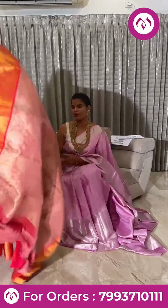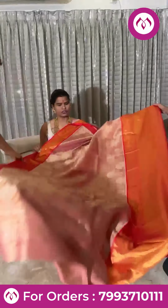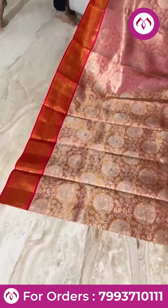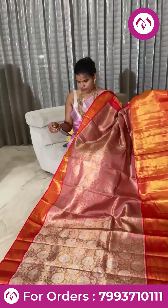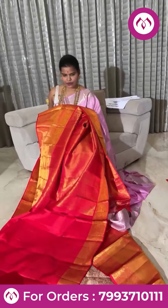Next, I have one more beautiful combination. This is a tissue saree again with red color border, ma'am. This is also smart saree. Very beautiful saree. Nice, ma'am. Double tone saree, ma'am. 48, ma'am. After discount, you're getting it at 28 only, ma'am.